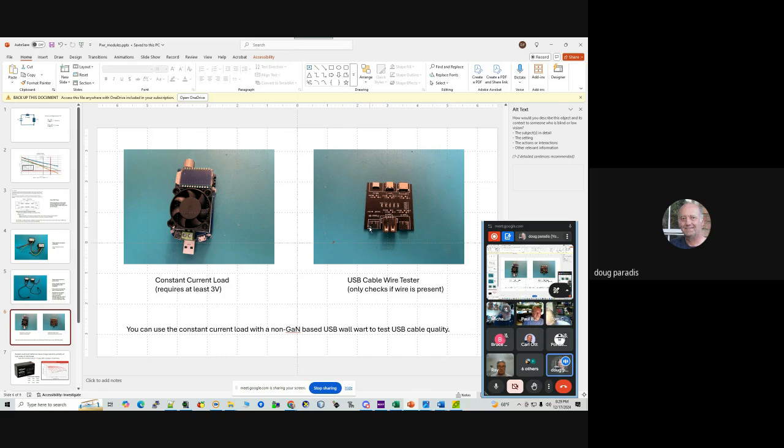So if you have a C to C cable, you go from here over to where there's a C. If you've got an A going to a micro, you go to here. So each end of the cable is hooked into this, and then when you power it up, it tells you whether you're using a data cable or a power-only cable.